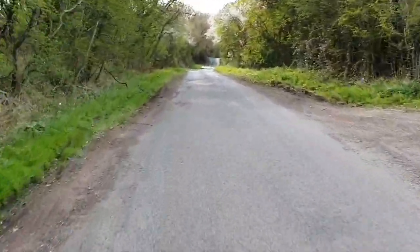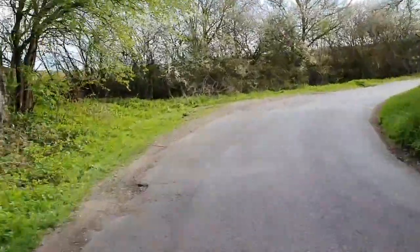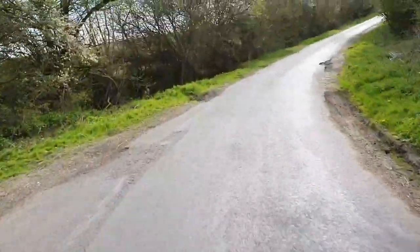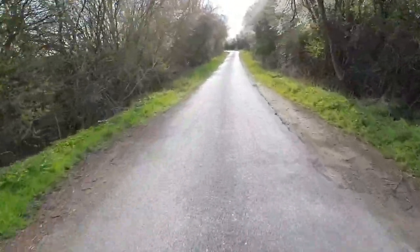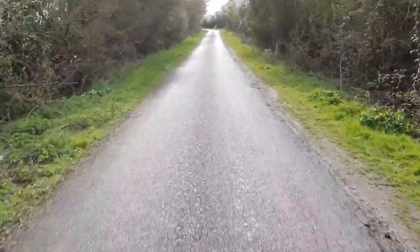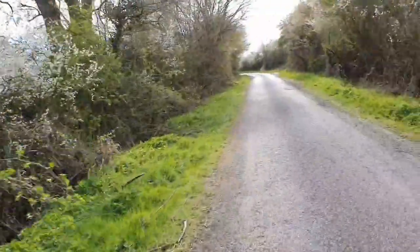Going under the bridge in a minute. Give the old motor a bit of a rest. What are we on? 5.5 miles now. Lovely little bridge. Got some midges in my eye. We're getting close to the water. See a lot of pretty old trees.